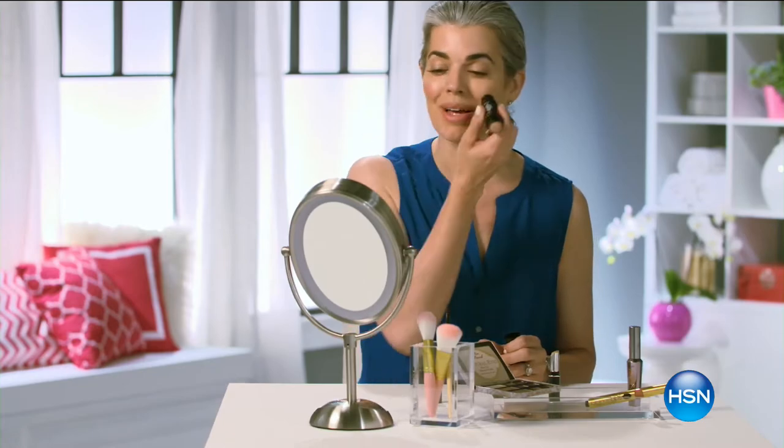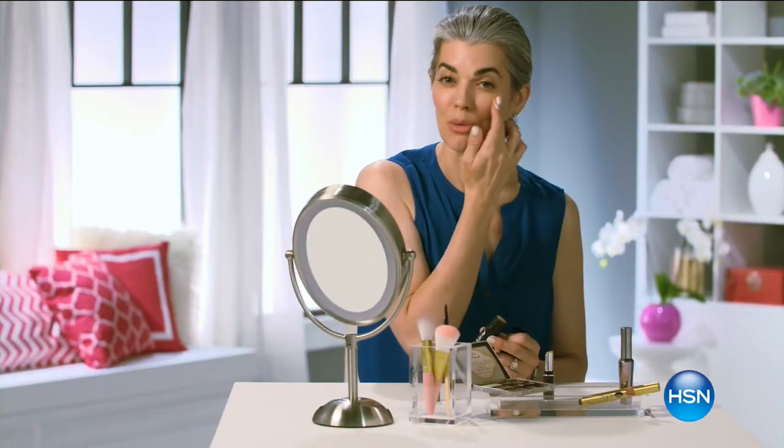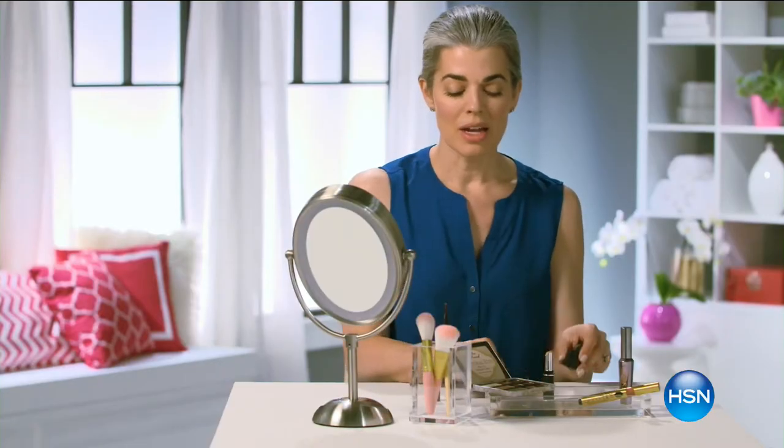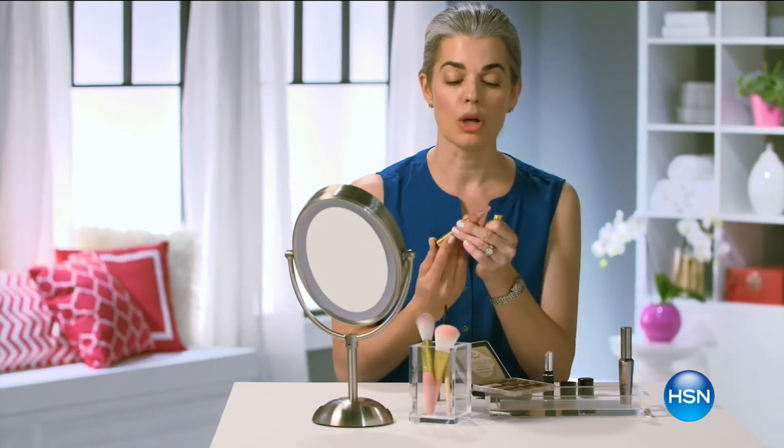So you're gonna smile. And on the apples of my cheeks, I'm gonna just hit them like this and work it in so it looks a healthy glow. Just gonna spread it out. And then conveniently on the other end is my highlighter. Just gonna highlight the top of my cheeks. So I really want that dewy glow. Makes you look healthy when you're rushing out the door. And then I'm going to just put on a little bit of a lip gloss to give me that healthy glow.